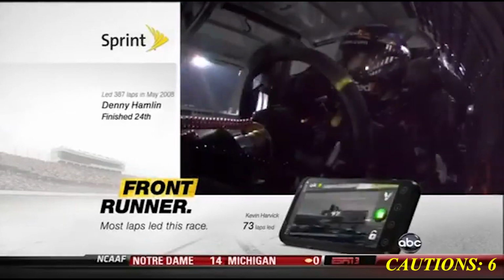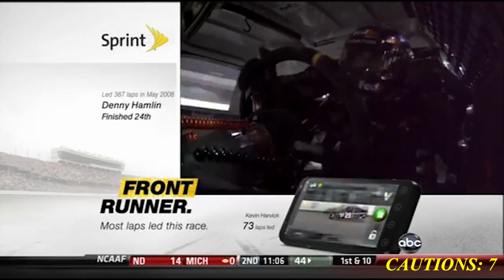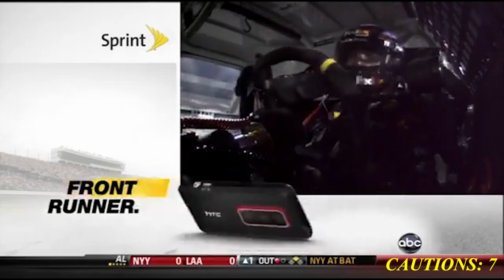Well, we've got a caution over in turn two, the 38 car in contact with the 88. Kevin Harvick leading the most laps so far tonight. The caution flag is out.